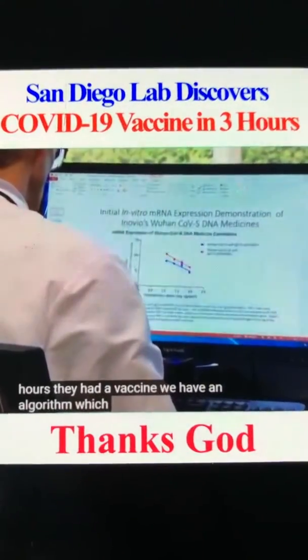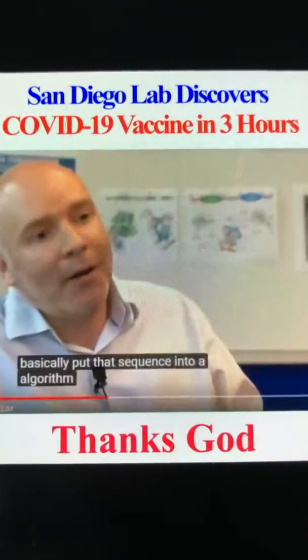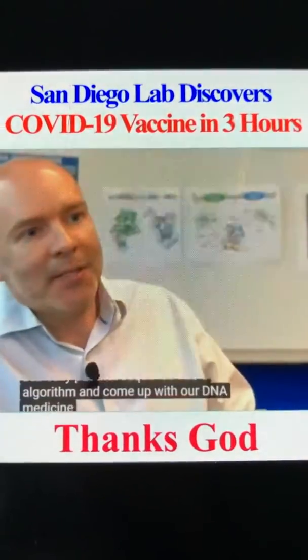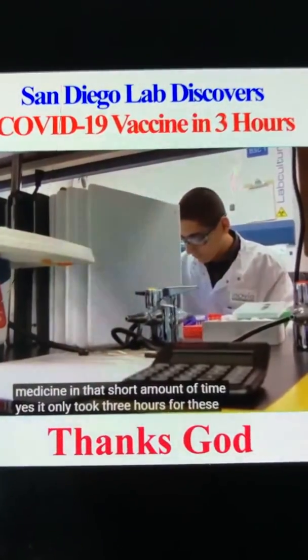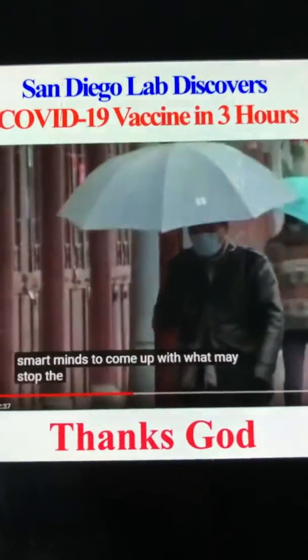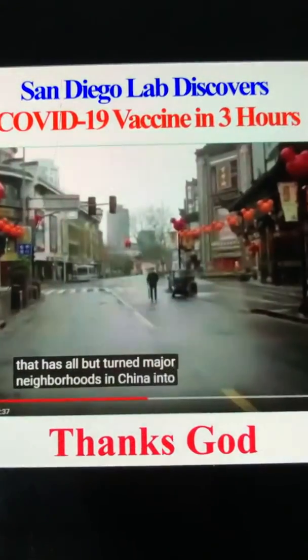We have an algorithm which we've designed, and we can basically put that sequence into our algorithm and come up with our DNA medicine in that short amount of time. Yes, it only took 3 hours for these smart minds to come up with what may stop the global spread of a deadly virus that has all but turned major neighborhoods in China into ghost towns.